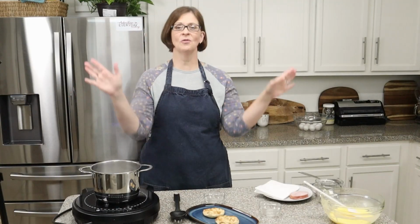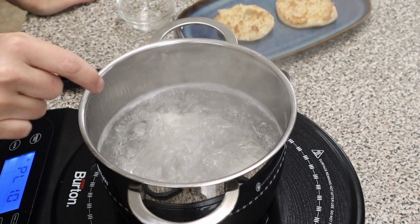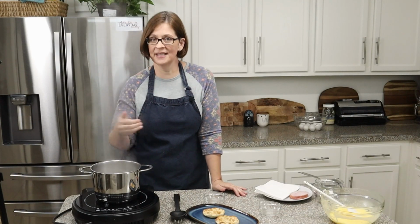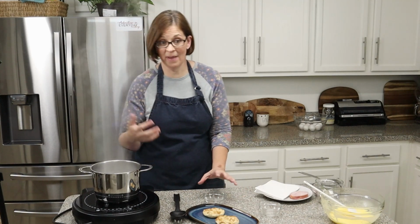So that's it. Don't touch it. Don't do anything. Now, if you stick it in there and it's not boiling like this, there is a chance that it will stick to the bottom of your pan. Ask me how I know. I know. And if it does that, just take your spoon and kind of dislodge it a little bit. And just definitely try again if you keep messing up.